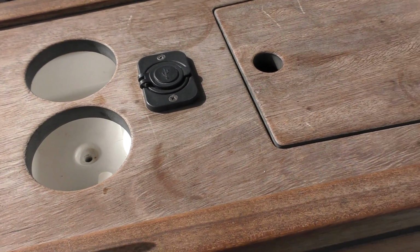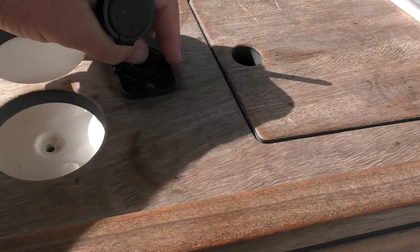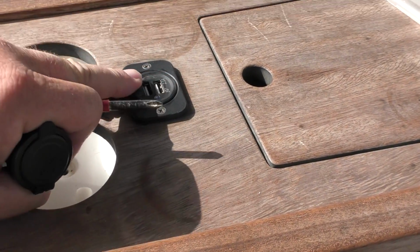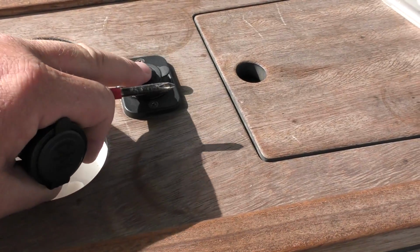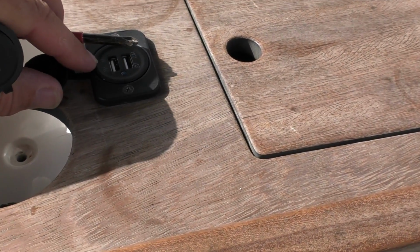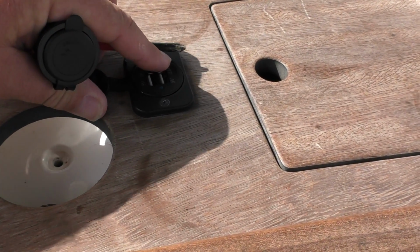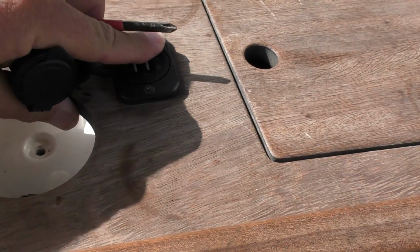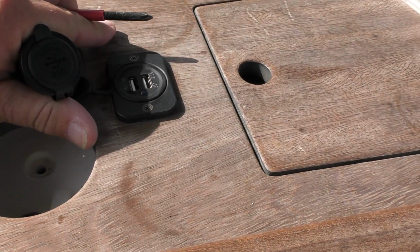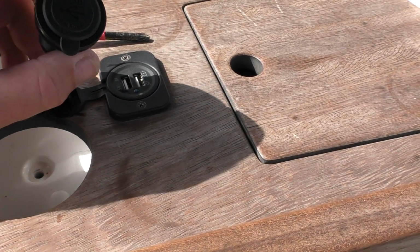So this is our cockpit table. You've all seen it before. And we've got one of these USB sockets in here. Within a couple of weeks of fitting it, the high amperage 5V, 2.1 amp outlet failed. So we managed to get another replacement one. I'm just going to change that over.